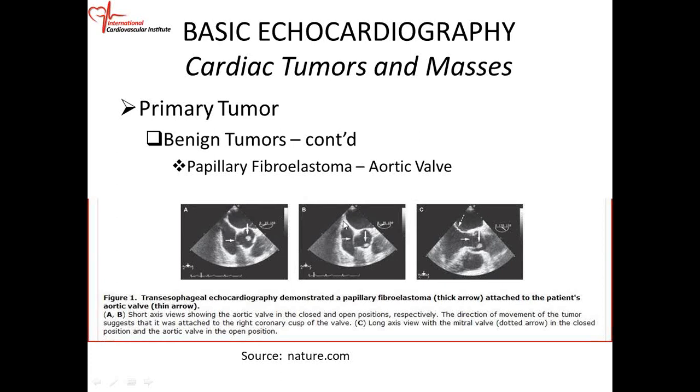So this is your interatrial septum. You get your non-coronary, the left and the right. So it's probably more in the right cusp. And you can see it in this view as well.